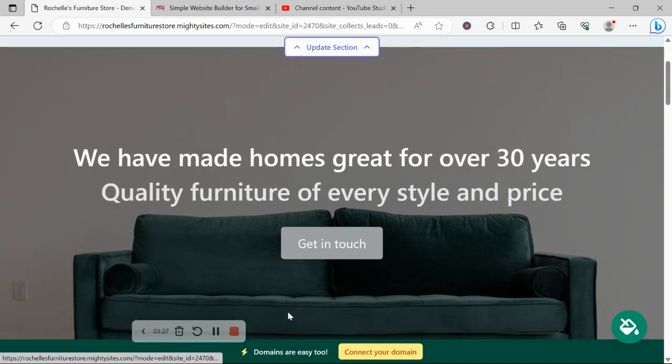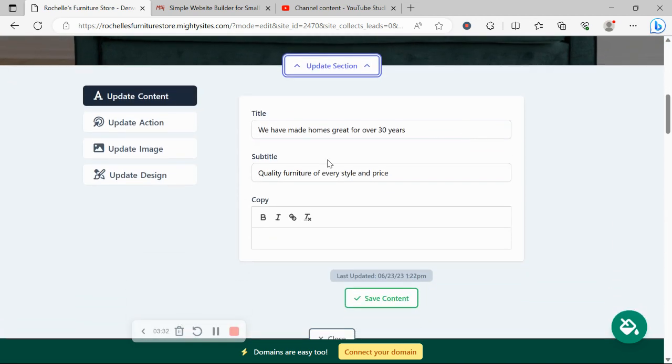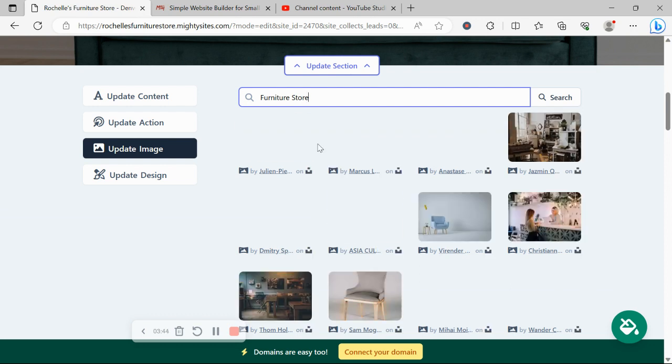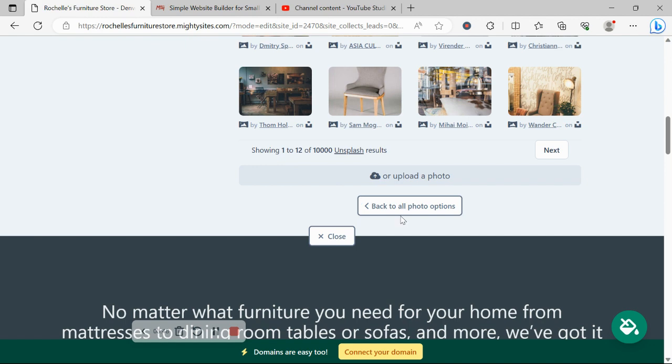Now for each section you want to make amendments to, click on update section directly underneath that section. Head on over to update image first. Over here, you can browse your device to upload your own images. Otherwise, search through the photo library. Hundreds of images to choose from. They're all completely free to use. Mighty Sites will automatically search for furniture store, but you can play around with those keywords that you're searching for.